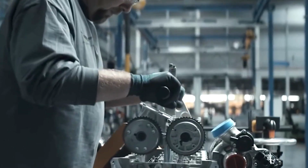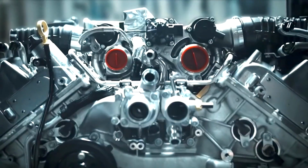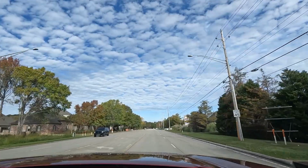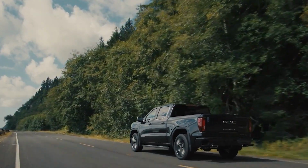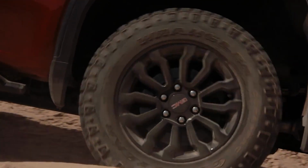This move puts GM on the offensive, reinforcing trust in domestic quality and proving that real truck power should be engineered, forged, and assembled here at home. Specs haven't been released yet, but this much is clear. The 2026 Sierra 1500 is getting an all-new V8 built for torque, durability, and real-world work.